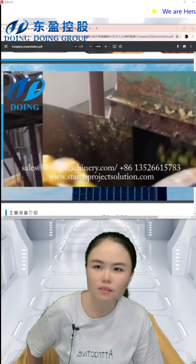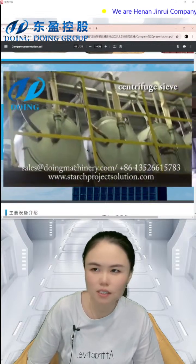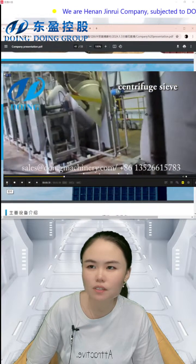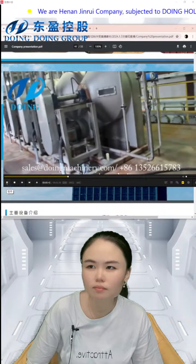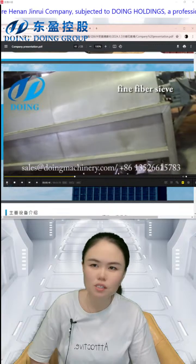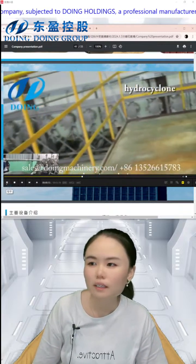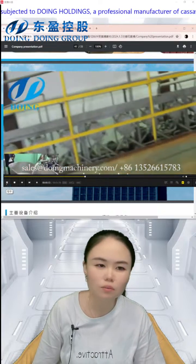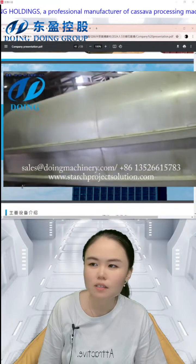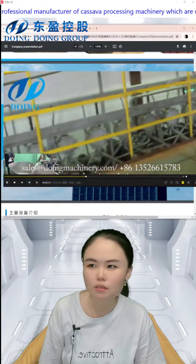After we clean the potato, the next is the crushing by the rasper machine, and then the fiber separation by the centrifugal sieve and the fine fiber sieve machine. After that, we use the hydrocyclone machine to remove the protein and cell liquids, to get the purified starch milk.